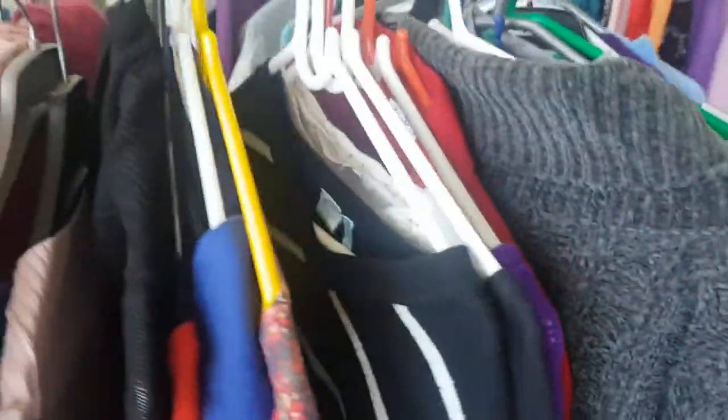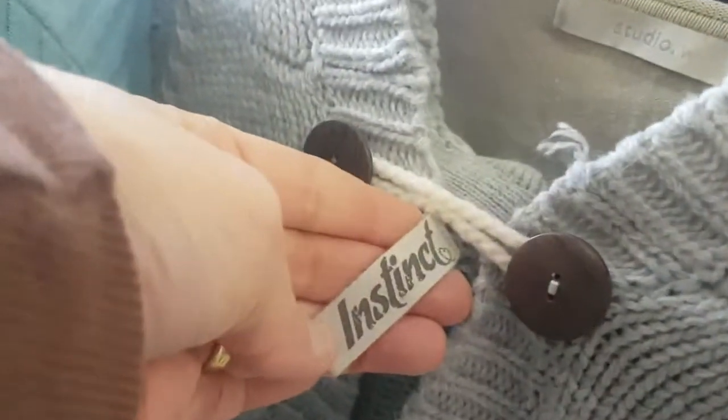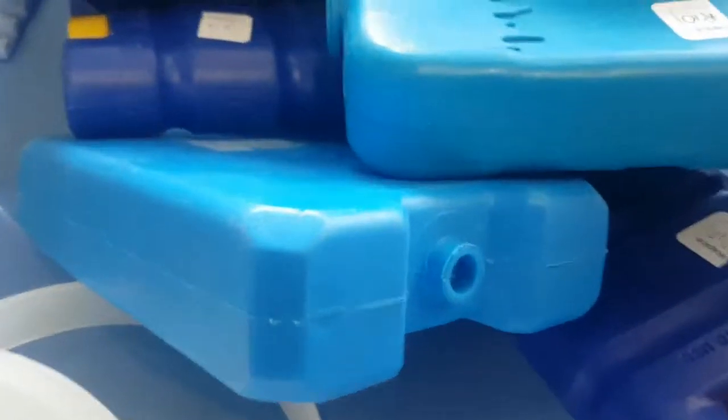The prices here are very reasonable. So I before got some lovely items here. That's JJ's Instinct. And that little top is only 30 rand. So you can see right over here is the brick and brack. So all kinds of odds and ends. Here's a light, 20 rand. These ice packs, what are their prices? 10 rand each. Vases, so their prices are very good.